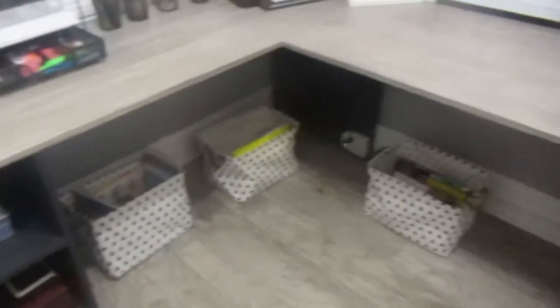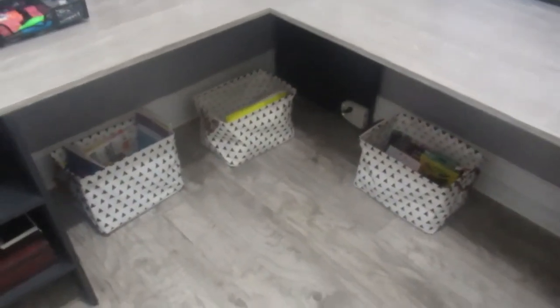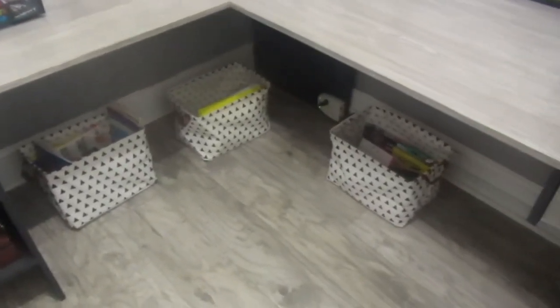And honestly, I didn't put the chairs here because I'm trying to decide. I have some chairs, but I'm not loving it, so I might order some on Amazon. And I need to make a decision really quickly because school's almost about to start. So that's why you don't see any chairs in here. So I'm trying to decide if I want to use the chairs I have or not.